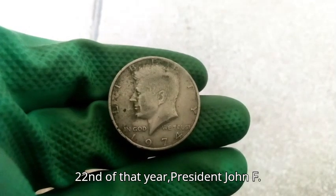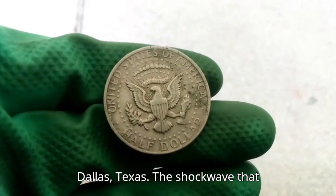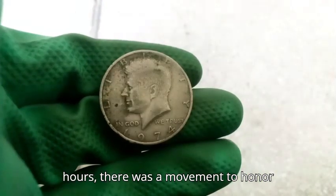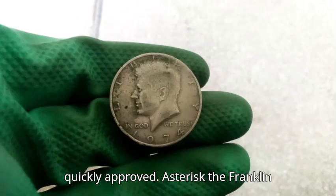On November 22nd of that year, President John F. Kennedy was tragically assassinated in Dallas, Texas. The shockwave that followed was felt not just in the United States, but around the world. Within hours, there was a movement to honor Kennedy in a permanent way, and the idea to feature him on U.S. coinage was quickly approved.